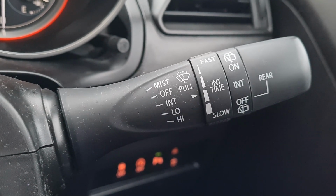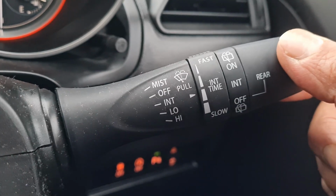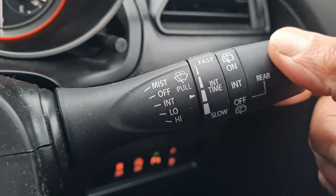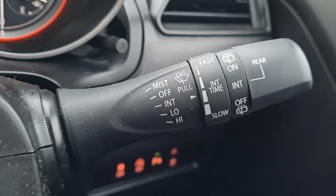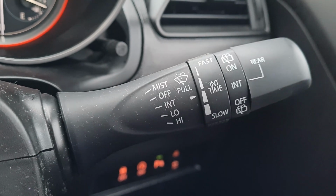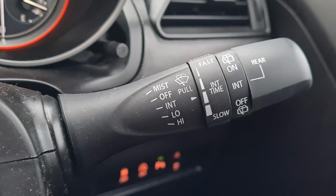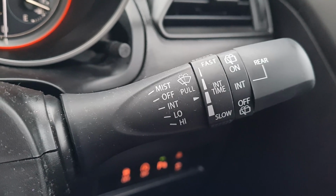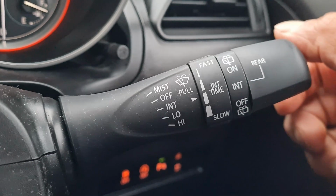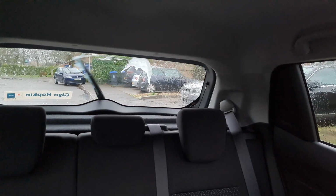Then the back wipers. It's important that you understand the back wipers. The back wipers are here on this particular car. That was off, and that's on intermittent now. If the back window does get dirty for some reason due to spray, then sometimes just putting the wipers on doesn't help. You will need to squirt water on them like so.